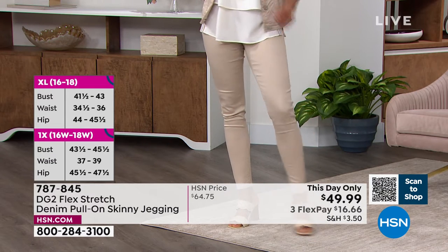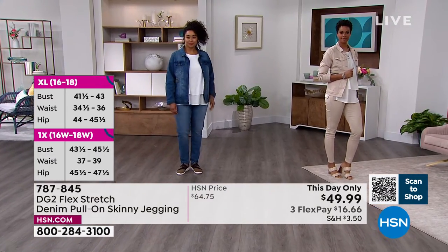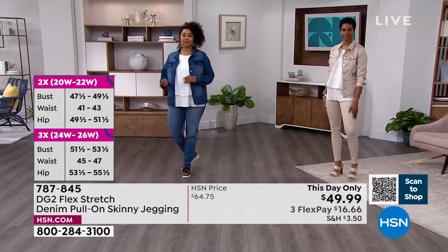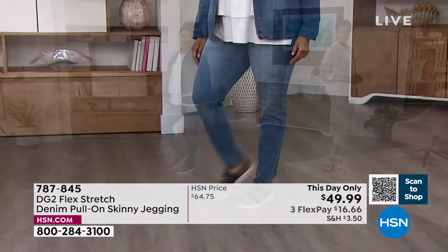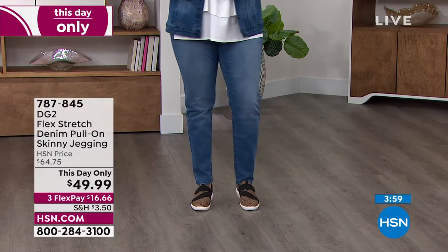Flex Stretch was record breaking. It was history making. And then it went away. And then we were able to finally bring it back. Diane went to the factory over and over again. She was incessant about it, and she finally got them to bring Flex Stretch back. So we are thrilled. There's also a cute little matching jacket if you want to create a head-to-toe look online.